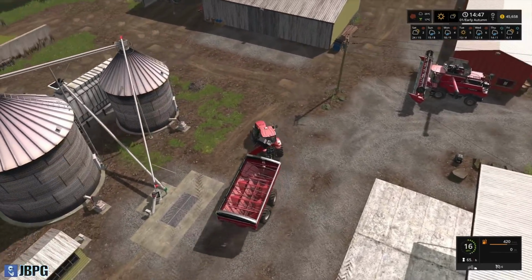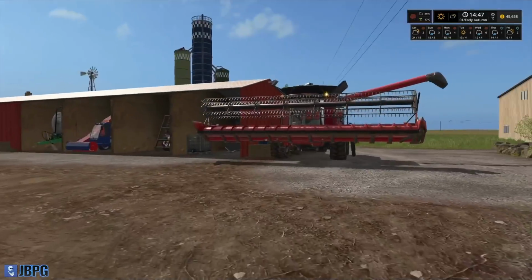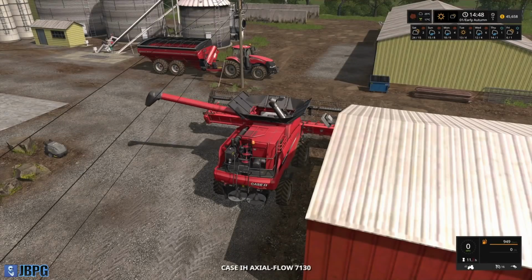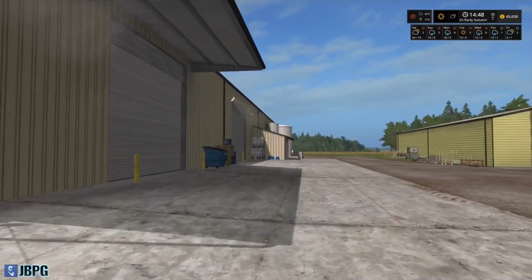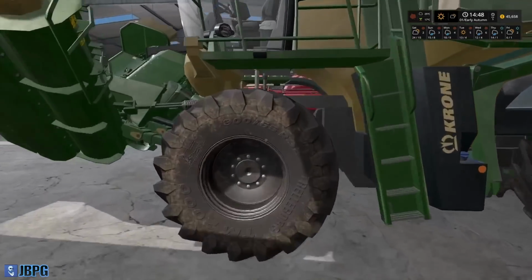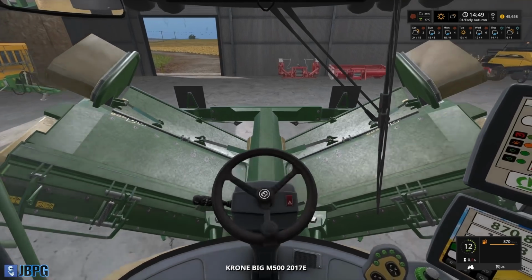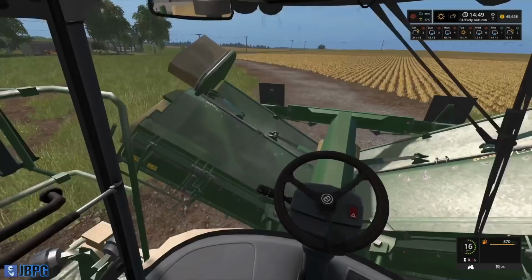So we need to still get that combine cleaned off. So I'm going to fold the auger in, turn the engine off for a moment, and fold the cover up as well. And let's get the Big M up and running. The quicker we can get this cut, the quicker we can get on with collecting it and loading it into the bunker.